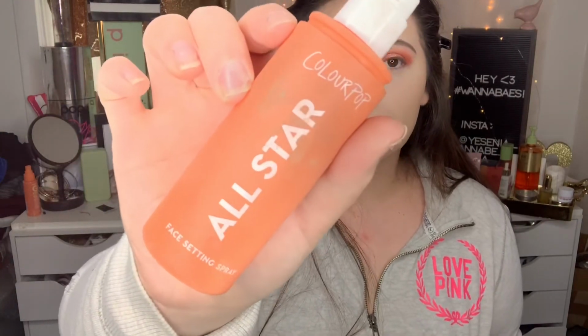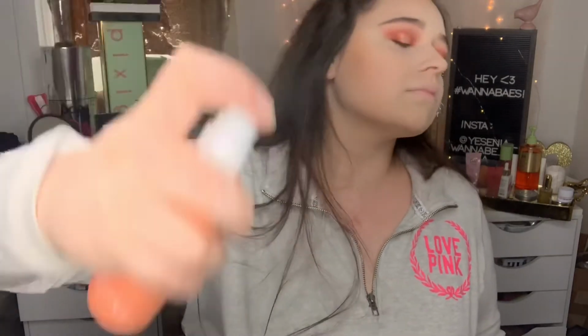Definitely. I'm going to go ahead and spray down this look a little bit. It's starting to look a little bit on the dry side, and I'm going to use the ColourPop All-Star Setting Spray. Also loved this for like ever, and now I just have so many setting sprays. It's hard to use all of them. This one is really nice though. I love everything ColourPop. Just got to get rid of all the little dot marks.